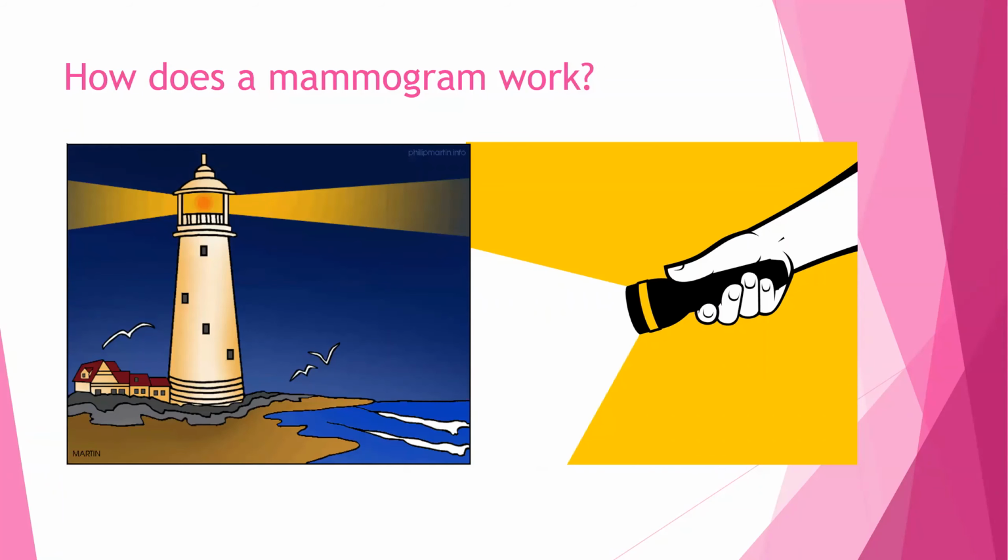A mammogram is a special type of X-ray that is used to look at the breast tissue. The X-rays used have less energy and radiation than normal X-rays. This makes them safe to use as a screening test. The X-rays work by shining invisible light rays through your body.